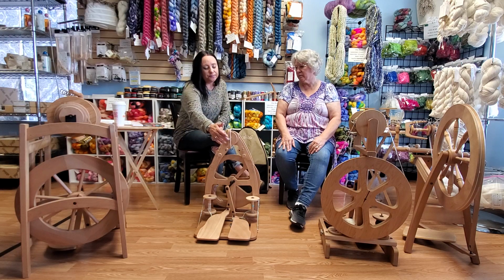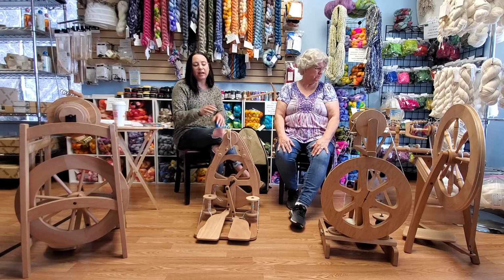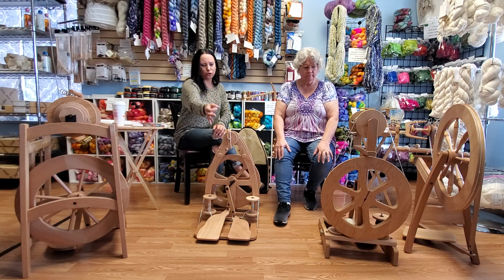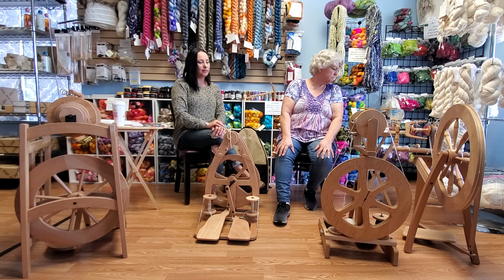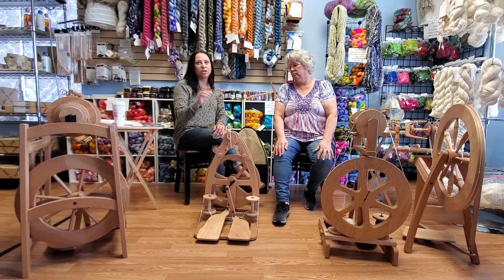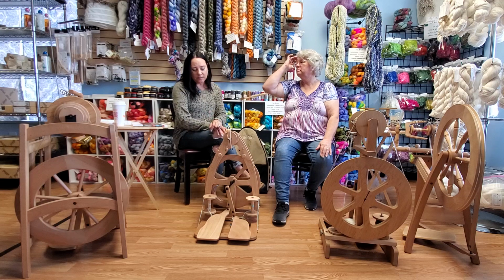I do have another maiden for this that is a jumbo flyer. It has a different orifice that's just a little circle that hangs out in front of it for a bigger bobbin. I like it. I tend to spin better still with this. It changes. I'm going to spin thicker with that bigger one. Yep. And I was really surprised, but I love it.